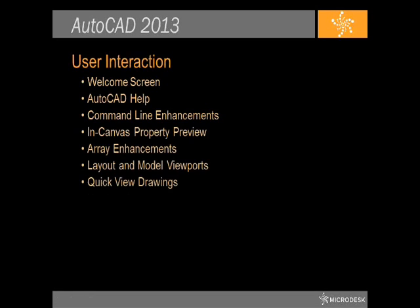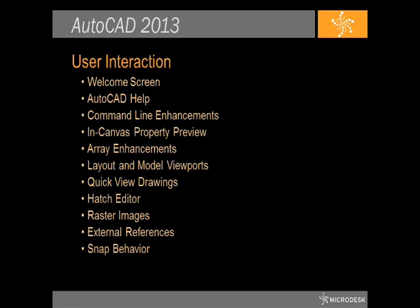Let's take a look at user interaction first. Under user interaction, we have the new welcome screen, a totally revamped AutoCAD help, command line enhancements, inline in-canvas property preview, array enhancements, layout and model viewports, quick view drawings, the hatch editor, I think you'll really be excited about that. Raster images, external references have been updated, as well as snap behavior.